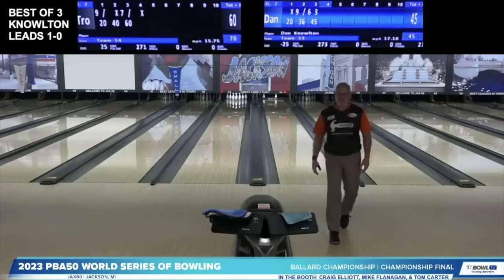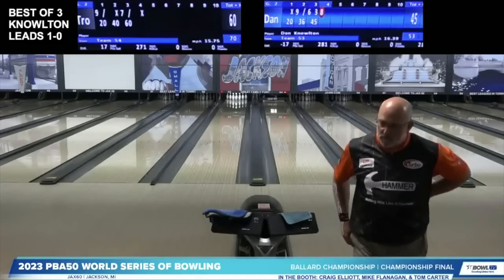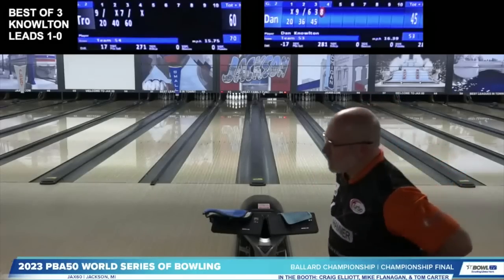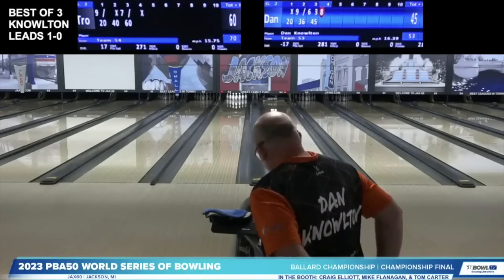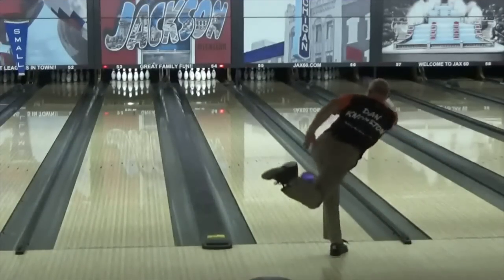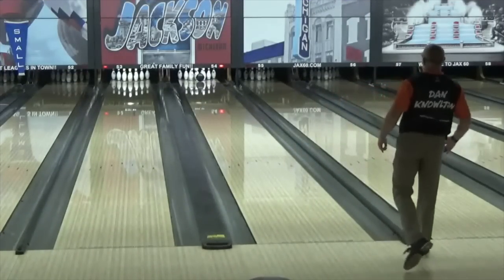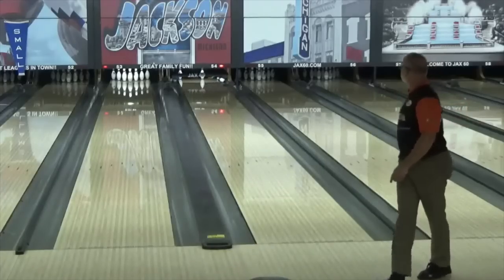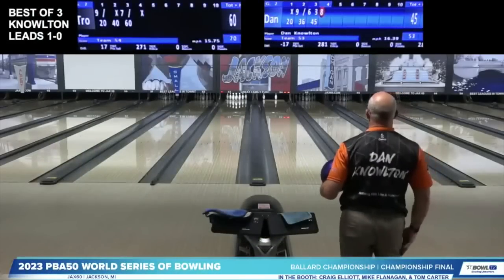Oh no. 7-9 in the pocket. Game two not going so well here for Dan Knowlton. He had a mental error there by missing the spare on the left lane, the bucket. And now on this shot here, just a horrible break for Dan Knowlton. Running over the rack. Look at this. 7-9. And that ball just drove through the pins. And that's just a bad break.